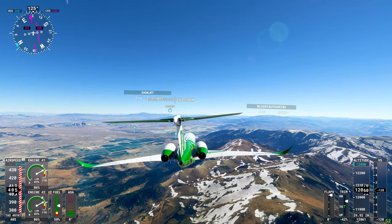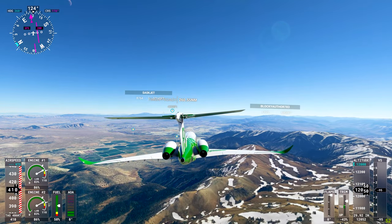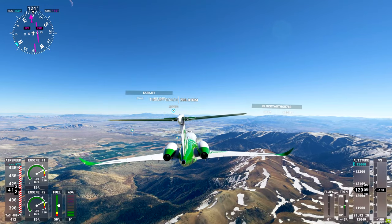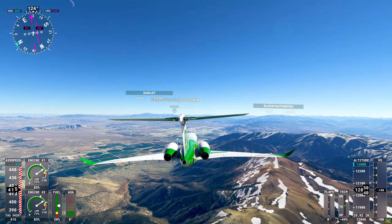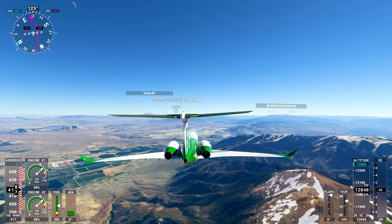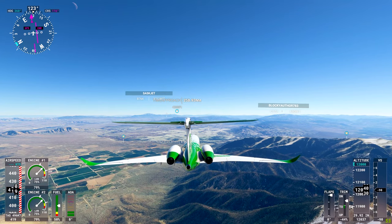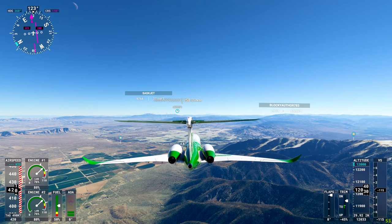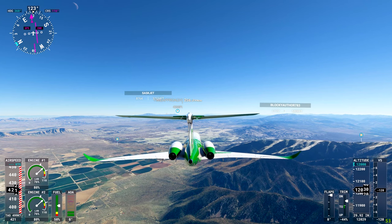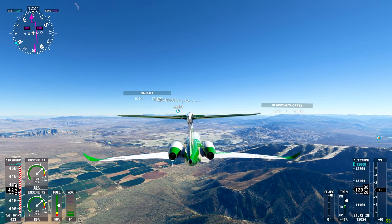I guess this is going to be kind of a long flight, but I am going to try to get the speed up here. I think we're going about as fast as we should be going at this point, judging by the total airspeed.